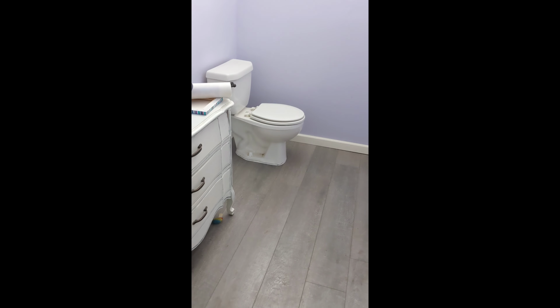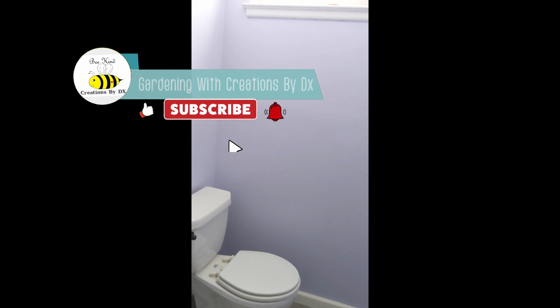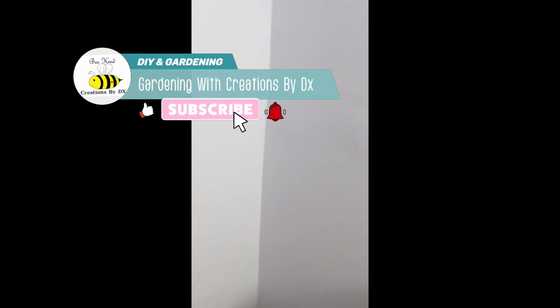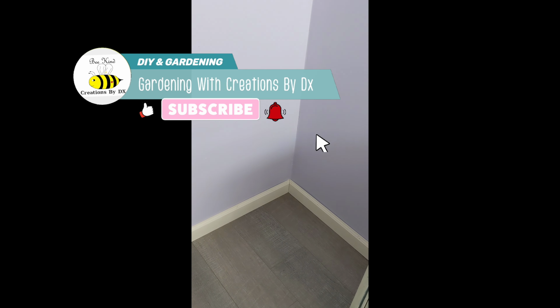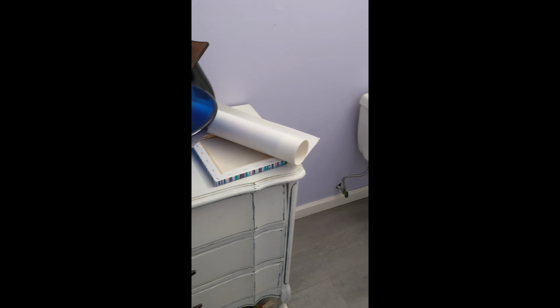Alrighty everybody, we have our bathroom back. They came and put the toilet back in, thank God. So now we just need to put all of our accessories back on the walls, but we do have the baseboards in. We have our sink. We will be replacing the blue sink with a white one. And of course we have our new lavender walls.